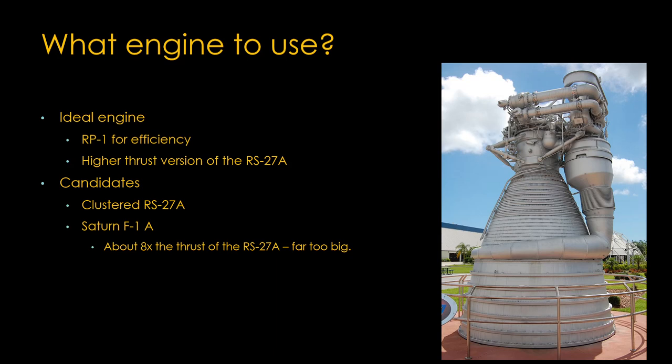Maybe you could build a vehicle that used this. The other problem, these aren't actually commercially available. Nobody is making them now, and nobody has made them since the time Saturn rockets were being built. So you'd have to pay and get someone to kind of rebuild this. So that seems like not a very good option.